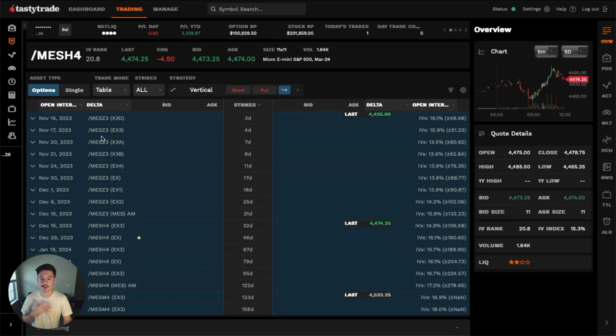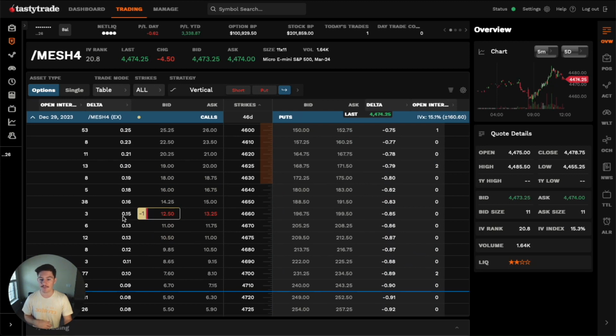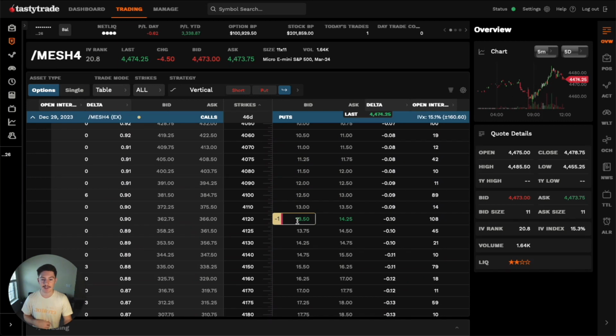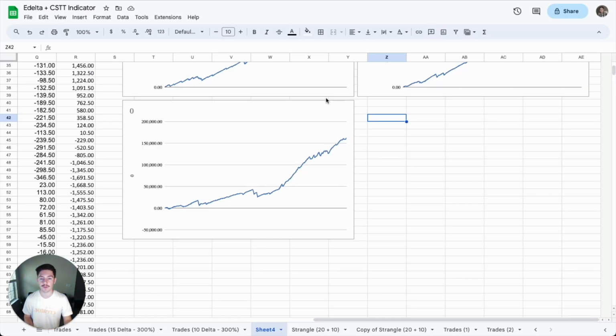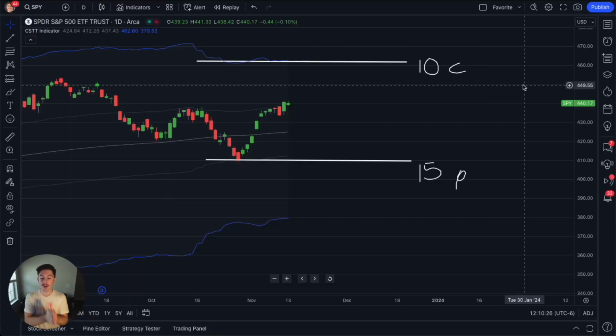So you structure the trade by going in and finding these specific deltas. You can see right here, this is at a 15 delta for my put. And up here, if I go to the top, this is around a 10 delta for my call. That's all I put on this trade. Very simple. I just wait 21 days and then I manage from there. You can see the performance of what this looks like. It really skews our performance. We do well. And that is how you structure and manage this trade.